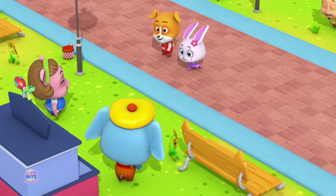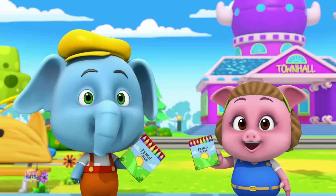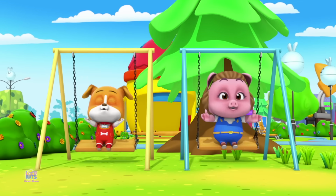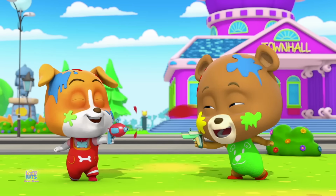Colors, colors, colors, colors. Hippy, happy colors. Green, red, yellow, blue, violet, pink, and orange too.